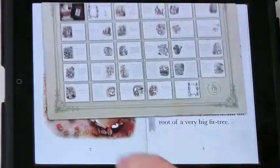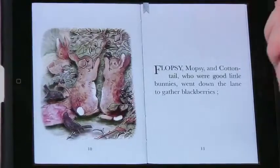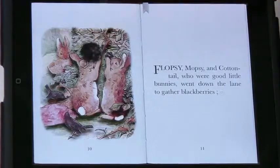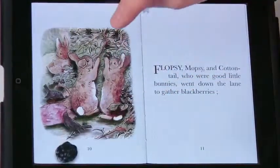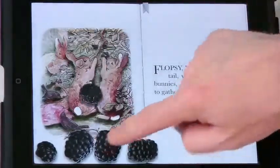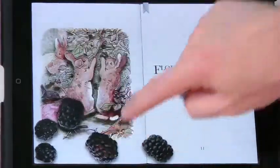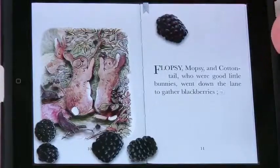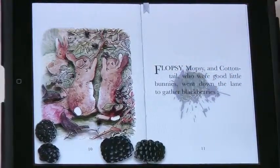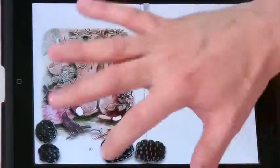There's a page down here I think is really great. Flopsy, Mopsy and Cottontail, who were good little bunnies, went down to gather blackberries. Okay, so here the berries come down, and if you catch them, you get big ones that pop out. And they try to catch them, and then when they get them, they can move them around if they want, make them go. You can also go and splash them. And the kids just have a blast with this.